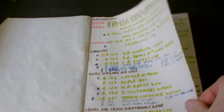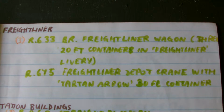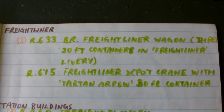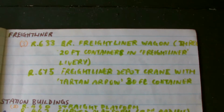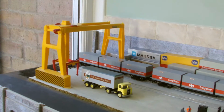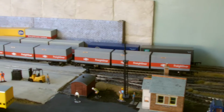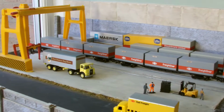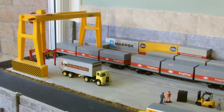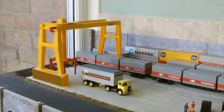Okay, back to Captain's log. Let's turn the page. R633 Freightliner wagons and R675 Freightliner crane. There they are. Those three wagons at the front, they're the wagons. Again, I have changed the wheels for metal wheels. Otherwise, they are as they were many years ago, as is the crane.